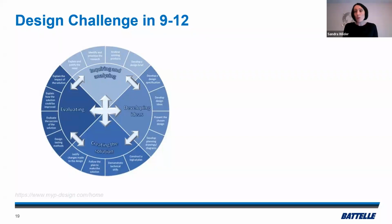But I want you to notice that the core of it stays the same. It starts with a problem that they care about. Then they learn, they develop ideas. Then they create the solution, and then they share. Now, obviously, you can have higher expectations when it comes to certain parts of a design cycle. When they think about proposing a solution, you can have them really perform risk analysis. That's the one thing that we can see our students do.